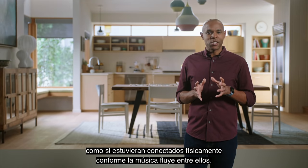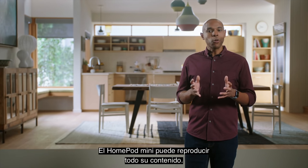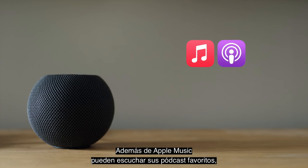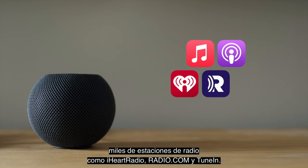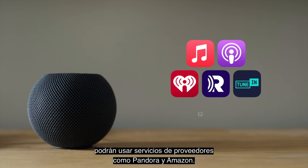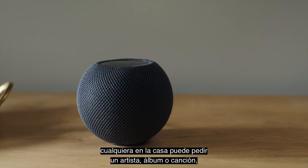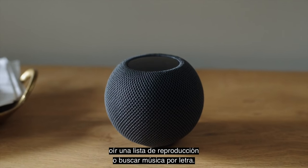So it feels like your devices are physically connected as music flows from one to the other. And of course, HomePod Mini can play all of your favorite content. In addition to Apple Music, you can listen to all your favorite podcasts along with thousands of radio stations from iHeartRadio, Radio.com, and TuneIn. And in the coming months, you'll be able to use services from providers like Pandora and Amazon. And because HomePod Mini has the power of Siri, anyone in the home can ask to play an artist, album, or track, hear a playlist, or even search for music by lyrics.